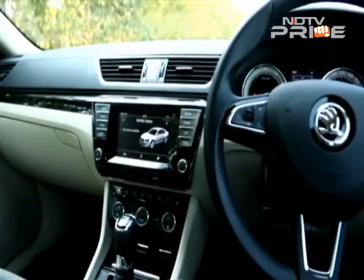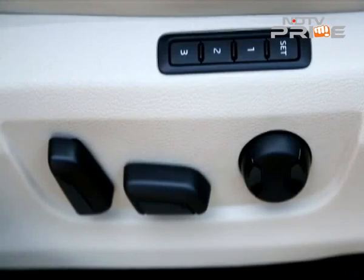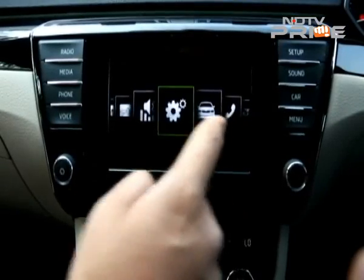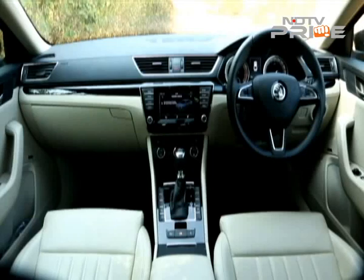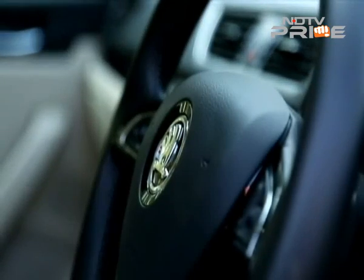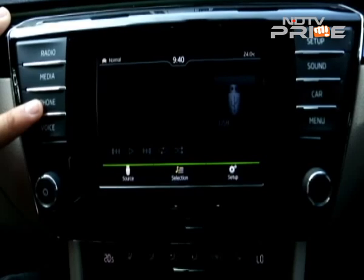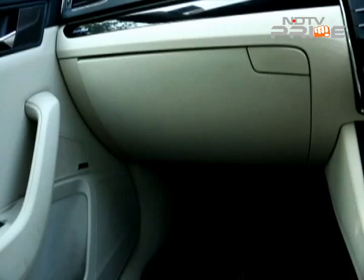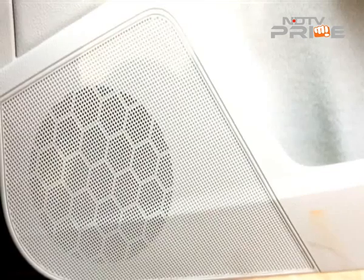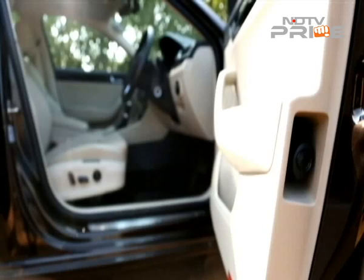It comes loaded to the brim with features like bi-xenon headlamps, electronic stability control, a panoramic sunroof, now without a rotary knob, 12-way electric adjust driver's seat, a 6.5-inch touchscreen infotainment unit with SmartLink, Apple CarPlay and Android Auto, among others. The Laurin & Klement version comes with even more, and that includes a Canton sound system which comes with 12 speakers, including one in the center and a subwoofer, which blows your mind away because the sound surrounds you and all you can do is surrender.